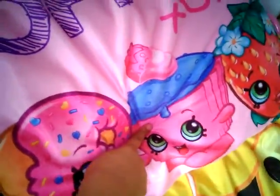There's Cookie, apple blossom, delish donut, cupcake chic, and strawberry kiss.